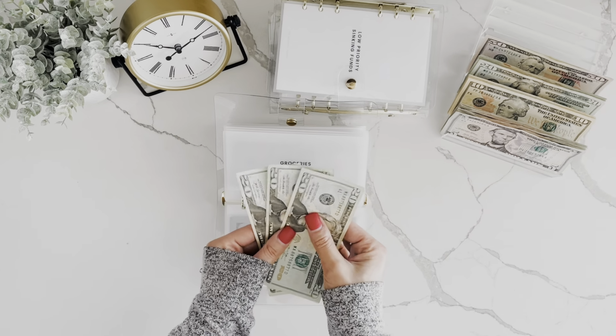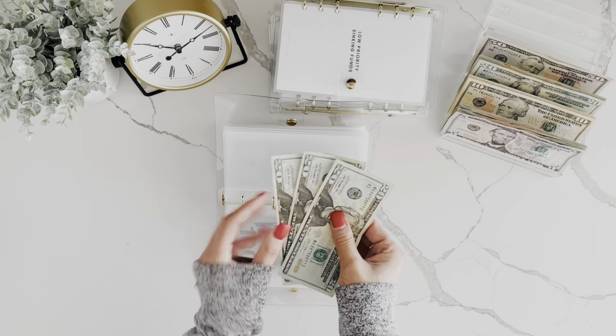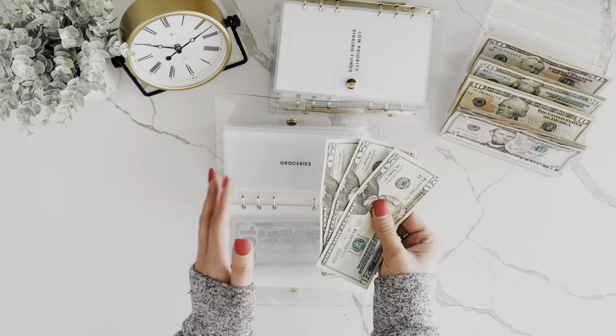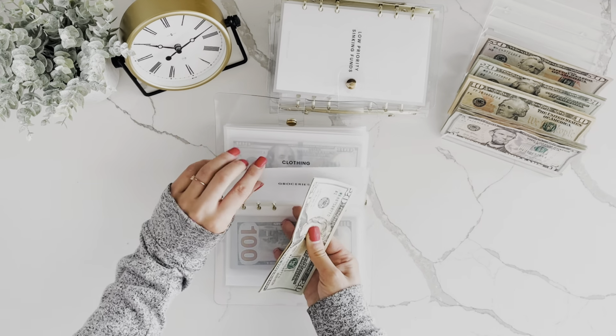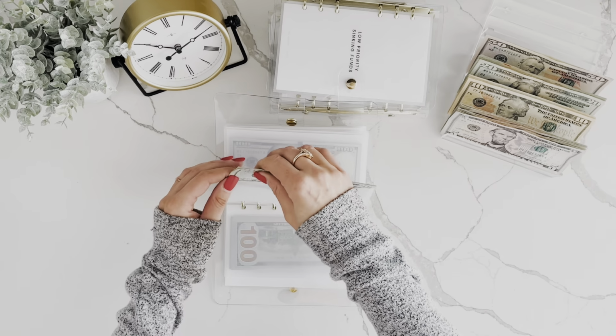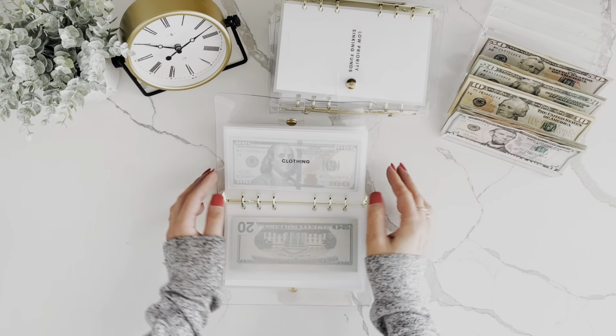But then I leave about 900 in our bank account, and then 100 is usually what I budget for cash for just randomly needing to go get things. And we normally don't spend all of this grocery cash anyway throughout the month, but that's why it's called a sinking fund, because it'll just kind of continue to accumulate in here. So we have 60 in groceries.